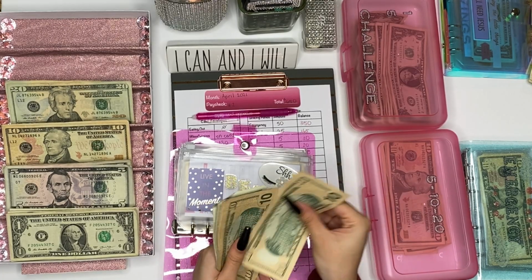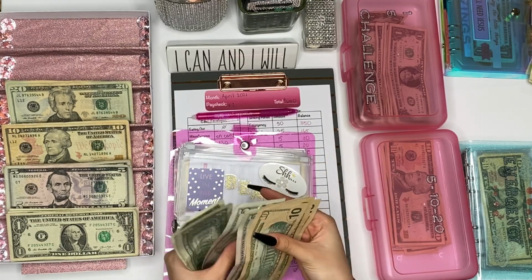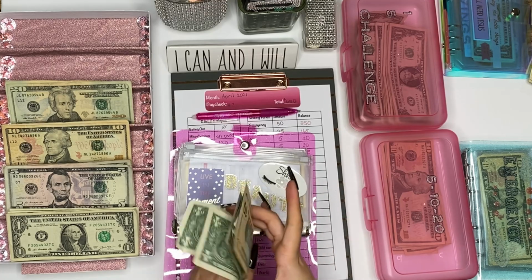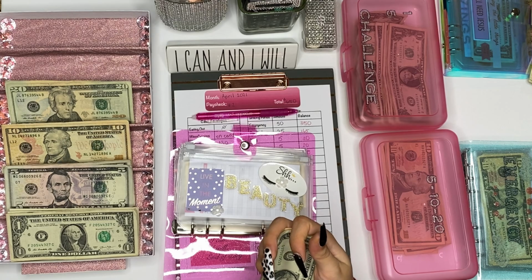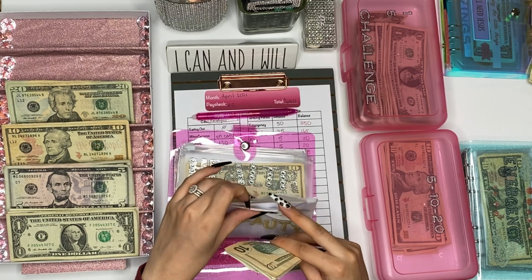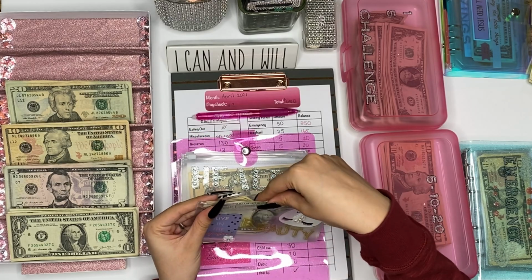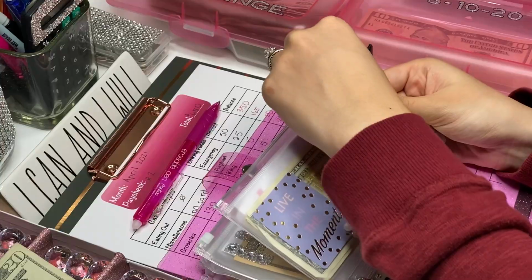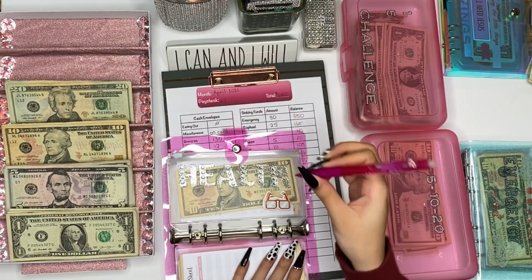So in Beauty, we have 10, 20, 30, 40, 50, 55, 56, 57, 58, 59, and 60. I might take my mom to get pedicures again once we reach at least 80 or 100. So let me update that.